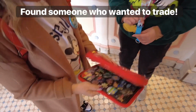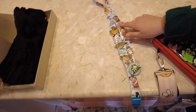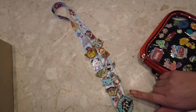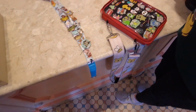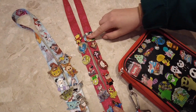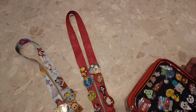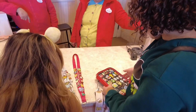So yeah, let me know if you see anything. Are all of her stuff for trading? These two and this one. Okay. I just got those yesterday. Oh, nice. I want to keep this and that. But the other ones, I'll trade.